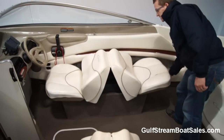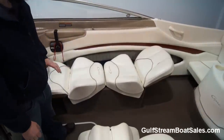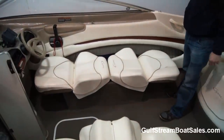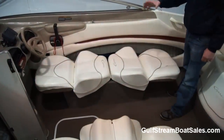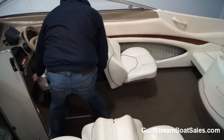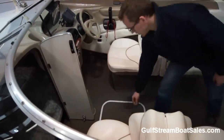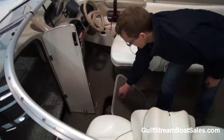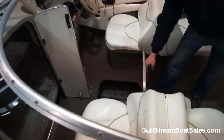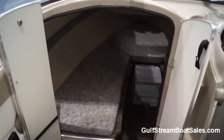If we keep going with the seats, you can fold the whole seat out into a sun lounger, or we can put it completely flat to give you a full length sun lounger. We've got a huge locker under the floor also. Access it through this hatch, and that's big enough to swallow up skis and fenders and ropes and all sorts of stuff down in there.